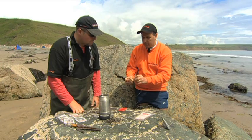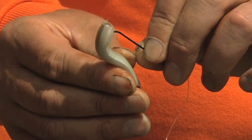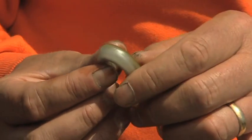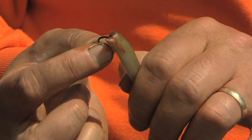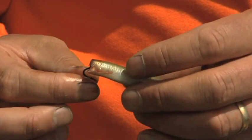You take the sand eel like so. You take the hook and then you obviously feed the eel up the hook shank, keeping the point within the eel. You never ever let it come out. No, you don't let it come out, because then you start bursting the skin and bursting the eel.